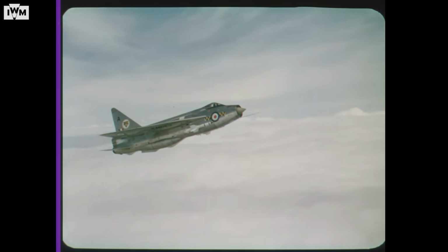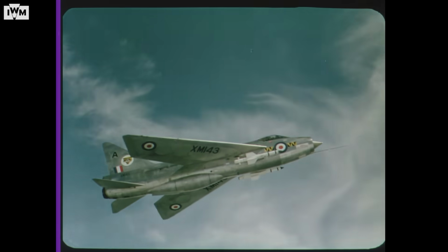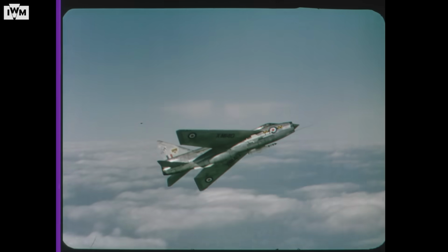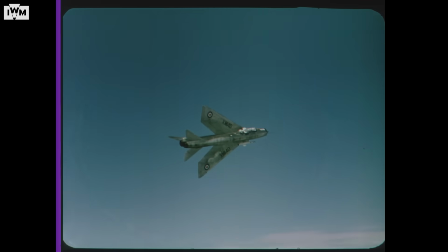Want to fly a Lightning? Want to occupy the single seat in the single-seater, all-weather, night and day, high-flying, supersonic, supernormal Lightning?